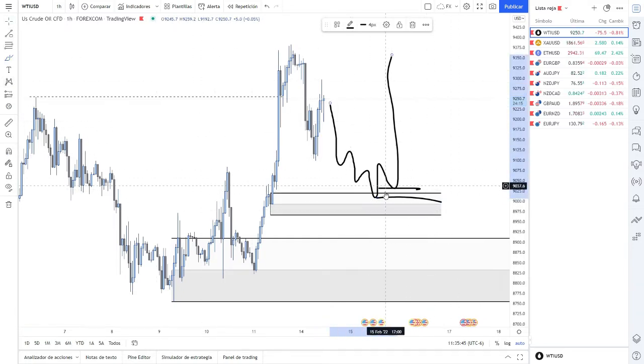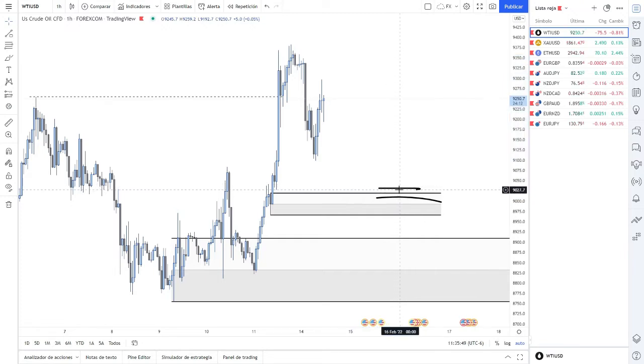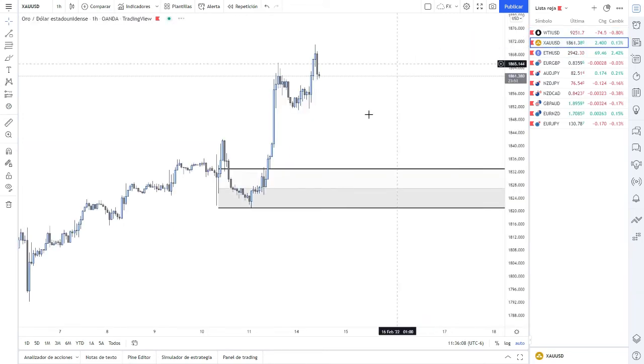Well, here's where our opportunity will be, because we're looking for buy opportunities on this pair. So if there is no confirmation like that, there might be many scenarios. There might be different types of confirmations, but as long as we look for a buy entry, I think we will get better or higher probabilities of profit. Now let's move to gold.